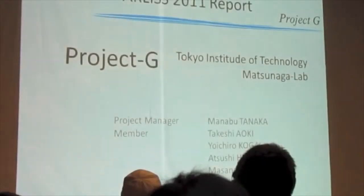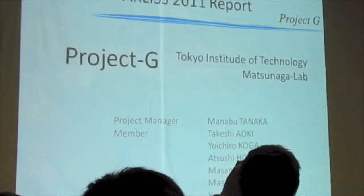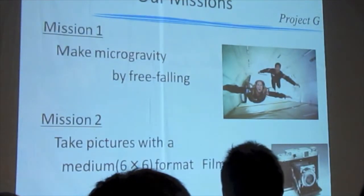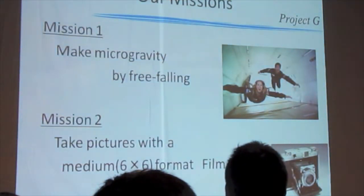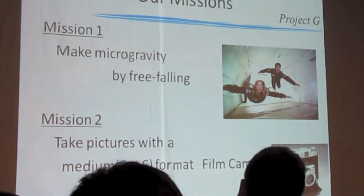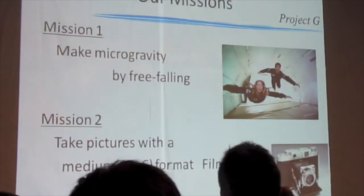Hello everyone, we are Tokyo Institute of Technology. Our mission consists of two missions. The first mission is to make micrography. We make micrography by freeform. The second mission is to take high resolution pictures. Our cassette will carry medium format film and take pictures of more than 1,100 megapixels.